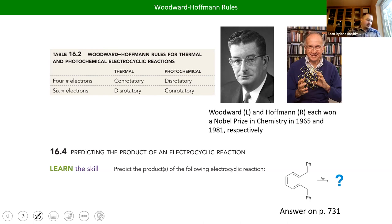And actually, Hoffman, the guy on the right, who is still alive, to the best of my knowledge, was the one who shared his Nobel Prize with Fukui from Japan. Remember, we talked about how the guy from Japan didn't get any respect. He was the Rodney Dangerfield of the chemistry community. Hoffman was the one who did the research that supported what Fukui had been saying for 30 years. So because of the Woodward-Hoffman rules, Fukui got his recognition in the 80s.